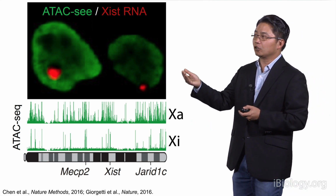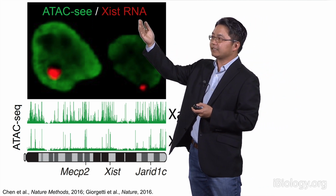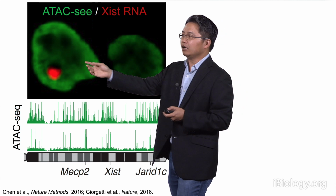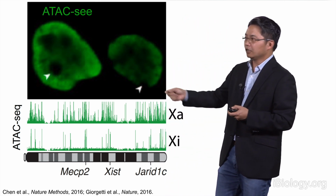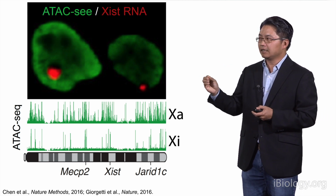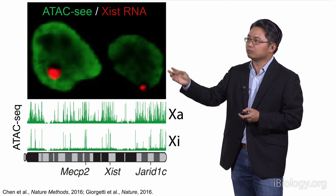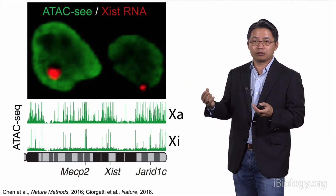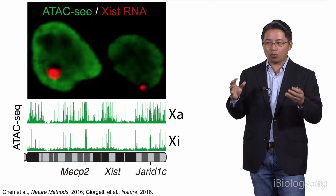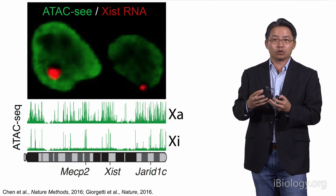But on ATAC-see now, in the green color, we can see that in fact the inactive X is actually focused. The red color is the Xist RNA. Okay, so you see that everywhere the Xist RNA is, there is a black hole of accessibility. I'm going to toggle to this other view so you can see that if you go back and forth, really every place this red color is, the ATAC-see signal is gone. Okay? And furthermore, the RNA and the black hole have moved to the edge of the nucleus, where the inactive X chromosome typically resides. So this tells us that in fact this RNA has organized a local three-dimensional chromatin structure and basically pulled the inactive X into that nuclear location.